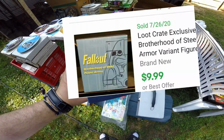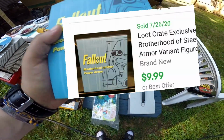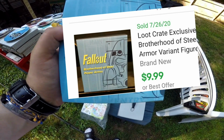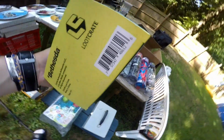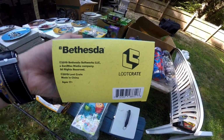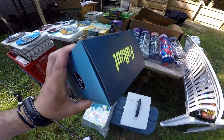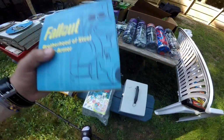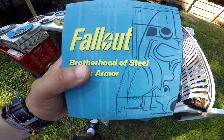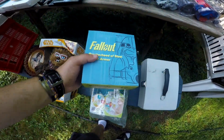I'm not sure yet. This is definitely a keeper. It's brand new, Loot Crate exclusive, Fallout, Brotherhood of Steel, Power Armor. It's a little mini suit. I'm a huge Fallout collector and player. I love the game. That's how I started YouTube. If you go check out my earlier videos, you'll actually see me playing Fallout 4 and just destroying it. It's great. Go check it out.